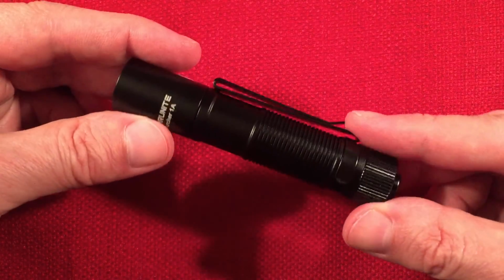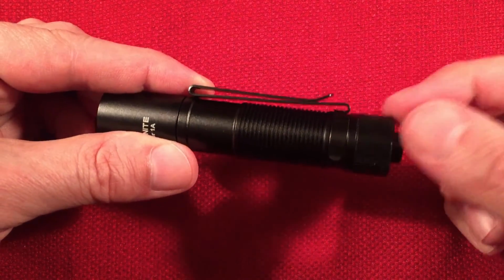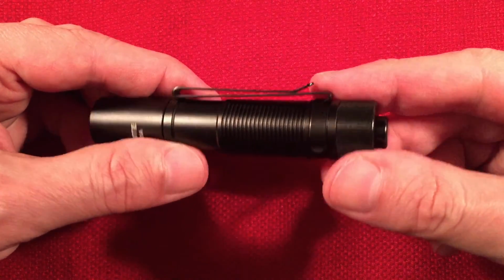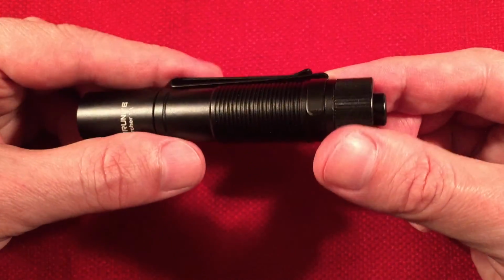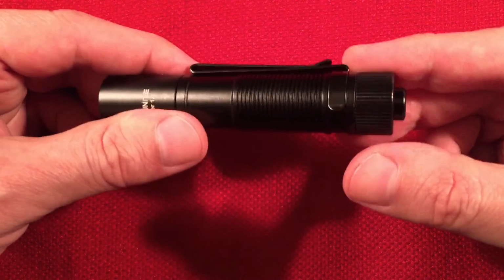So what are my wants? I wish this tail switch was guarded, like the original Archer, say with a lanyard hook point, because that'd be cool to have a little lanyard for this flashlight to find it in my coat pocket. Just grab the lanyard, put it on my wrist, so I don't lose the little guy. You could drop this easily, fumble it if you're using it quite a bit in the garage, say. But yeah, a guarded tail would have been nice. So you don't have to worry about unscrewing this and that.